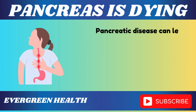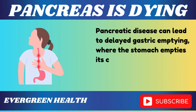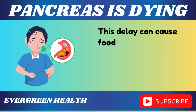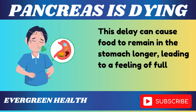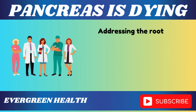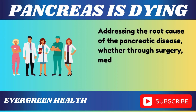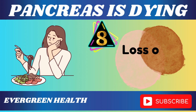Pancreatic disease can lead to delayed gastric emptying, where the stomach empties its contents into the small intestine more slowly than normal. This delay can cause food to remain in the stomach longer, leading to a feeling of fullness, discomfort, and nausea. Addressing the root cause of the pancreatic disease, whether through surgery, medication, or other therapies, is key to reducing nausea and vomiting. Number 8.